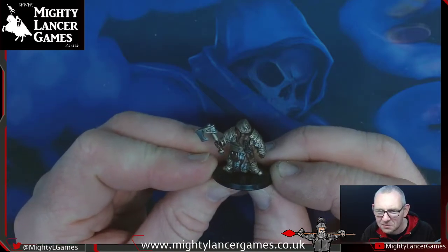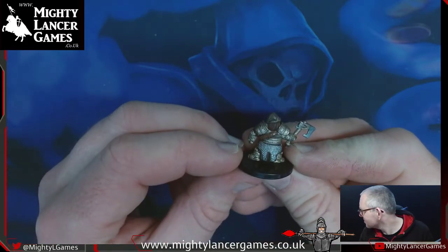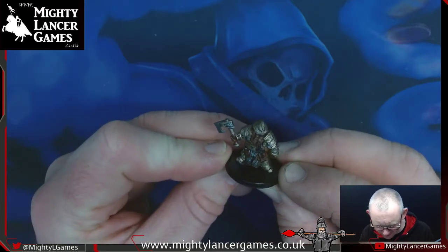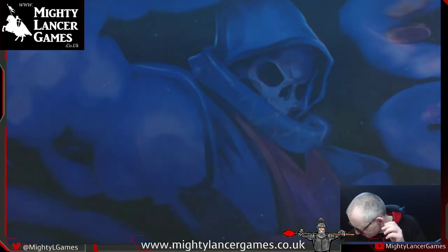A heavily armoured dwarf champion. He's a cool figure. Oh, I can't even see. I know, I will pass him to you in a second. So yeah, he's funky. I like him. That's a nice mini. Sad face. Awesome. There you go. Have a look at that.